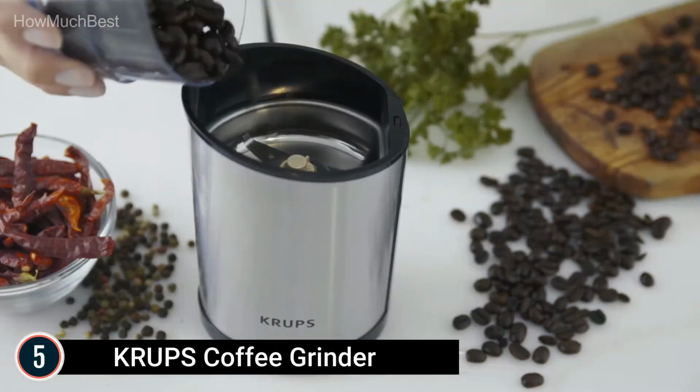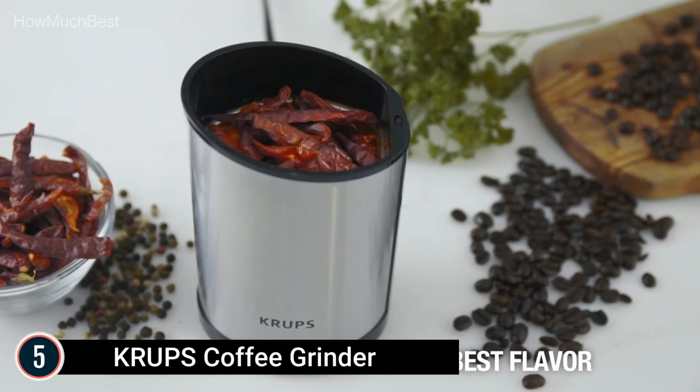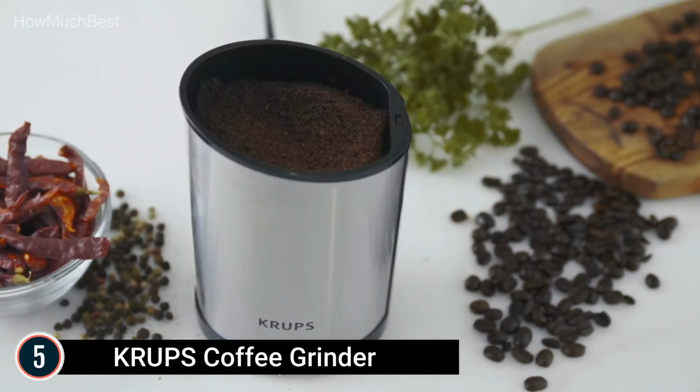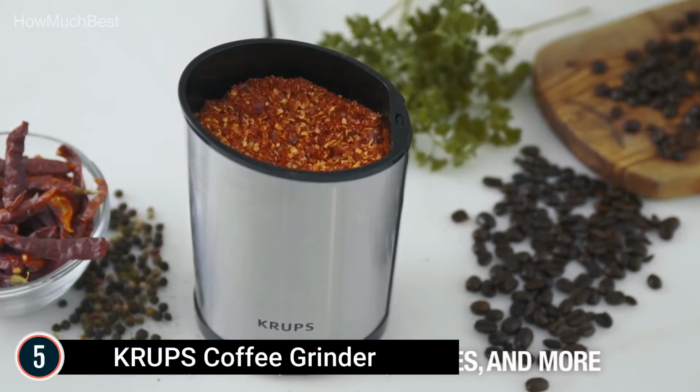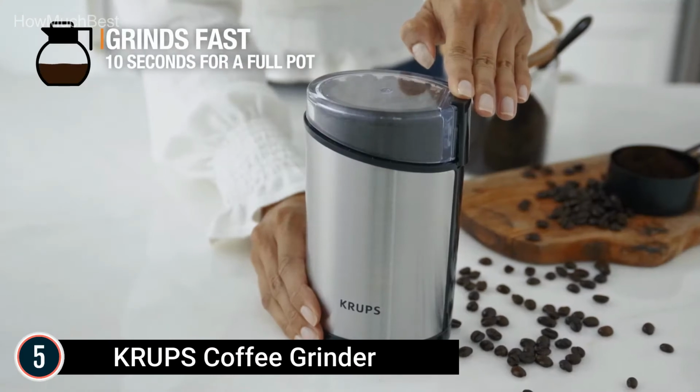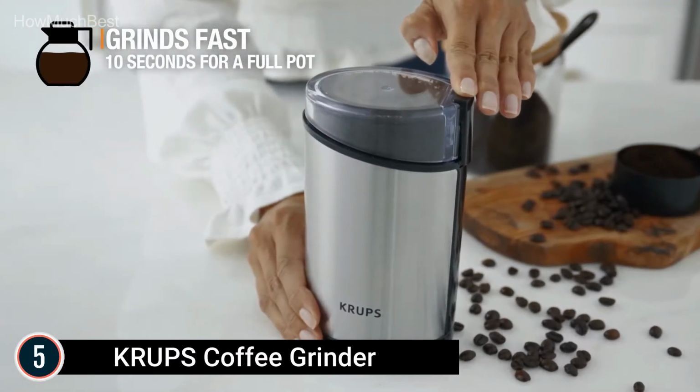Safe operation, lid activated safety switch to ensure convenience and peace of mind. The blades won't spin until the lid is correctly put in place. One-touch system, one button can accomplish everything. Keep the button on for continuous grinding to achieve extremely fine results, or use the pulse to control the degree of roughness.